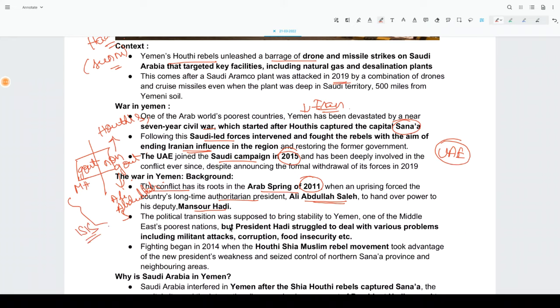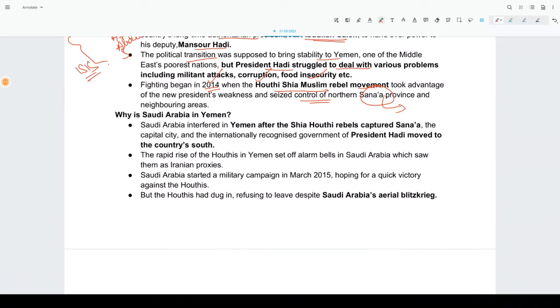The political transition was supposed to bring stability to Yemen, but President Hadi struggled to deal with various problems, including militant attacks, corruption, food insecurity, etc. Because President Hadi was finding it difficult to deal with all of this, the Houthi Shia Muslim rebel movement took advantage and seized control of Sana'a province. And once they took control of Sana'a, Saudi Arabia had to step in.